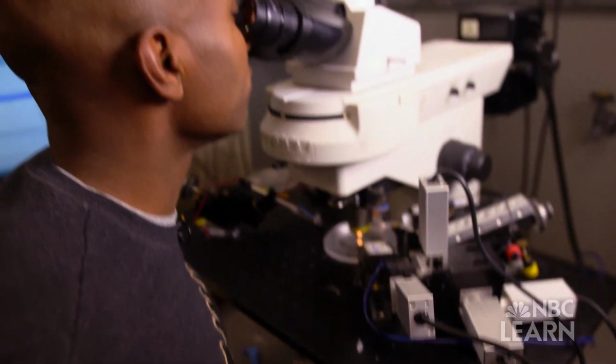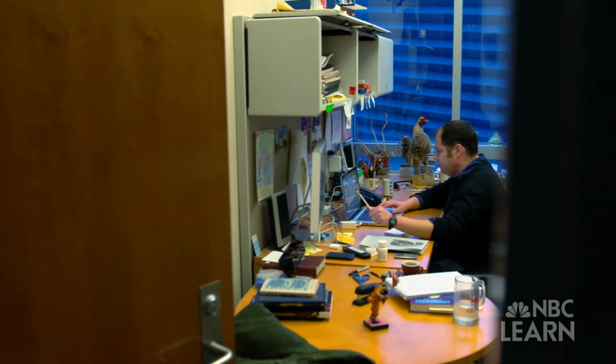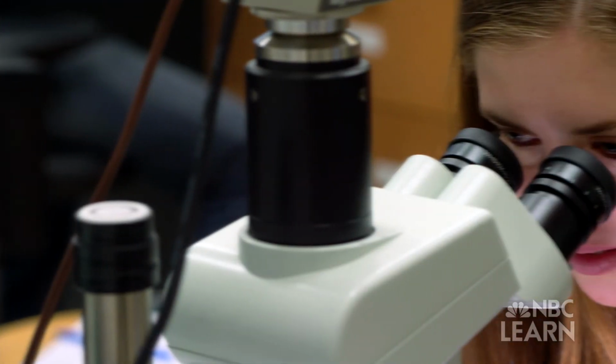There's a lot going on in the developing brain. That's why it's an interesting and remarkable process. A process that keeps neuroscientists like Aizenman pushing for answers in brain development.